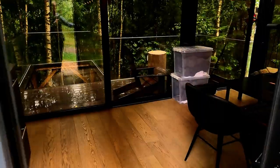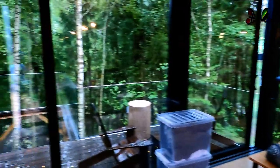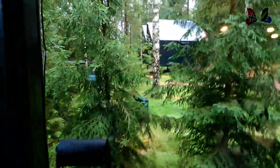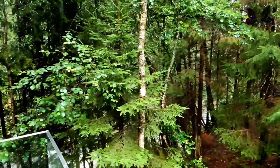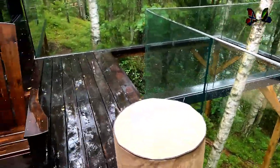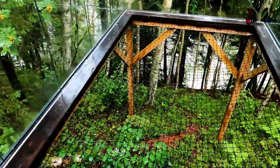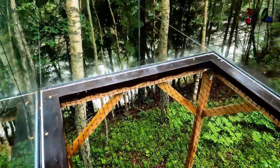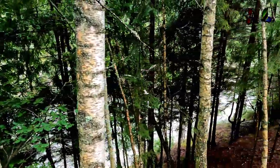Welcome to our glass cabin. This is where we live. These glass cabins are made of glass walls. So when you're inside, you can see the whole outside, the trees, the river down there. But when you're outside, you just see yourself. It's just like a mirror. This is the other side of it. It's a very beautiful place to sit when it's sunny, you just relax or maybe sleep on the net while listening to the nature sounds, the birds chirping.